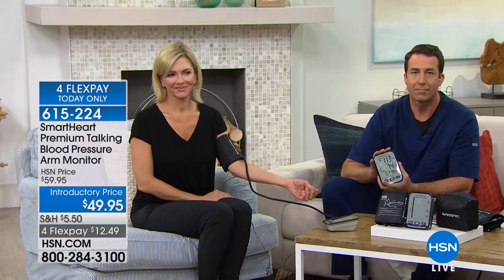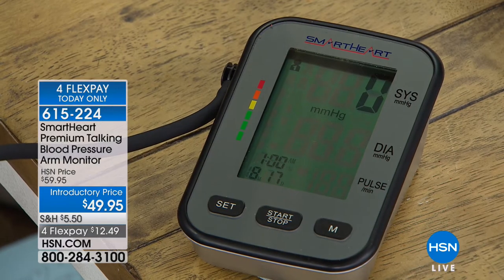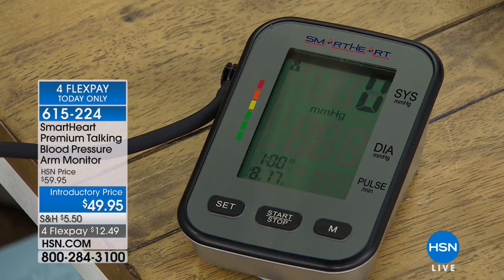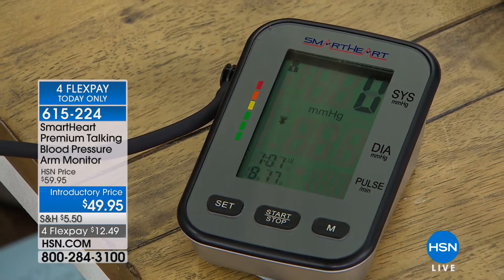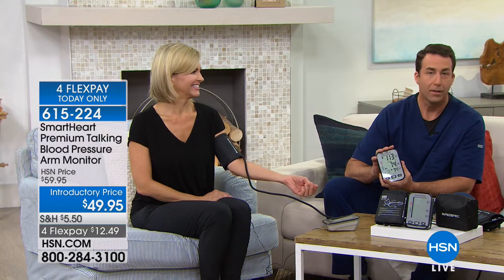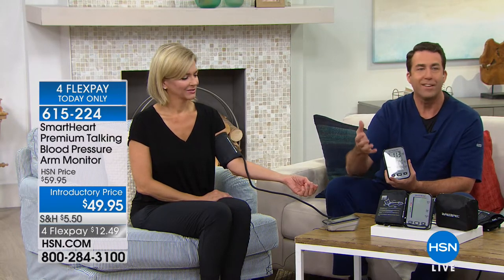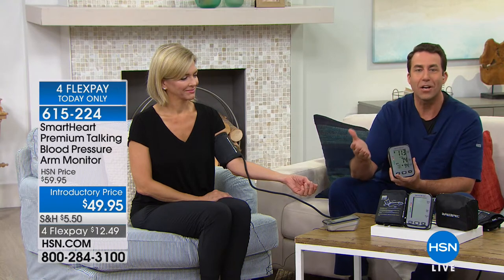Please ensure that the cuff is at the same level as your heart. Do not move and keep quiet. Now, if you are ready, let's begin. So you see, it even tells us to be quiet, which is perfect. And you can't be mad at her because we need to check our blood pressure.